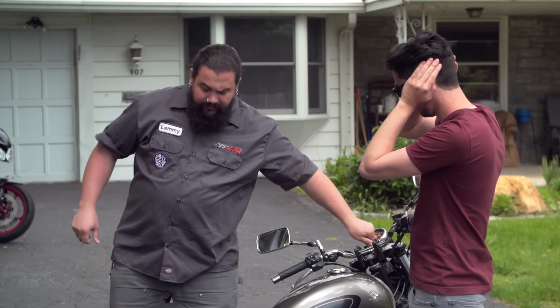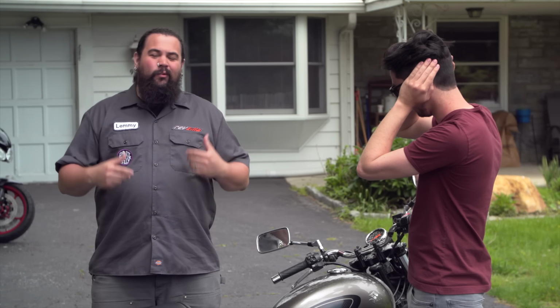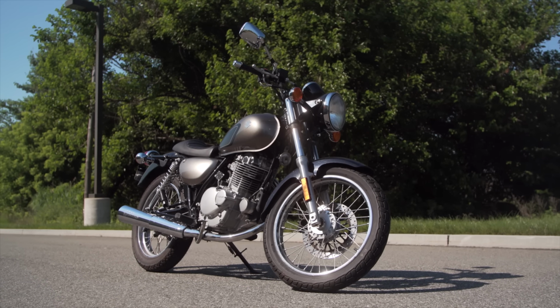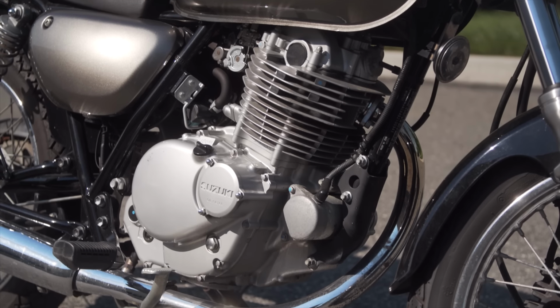Turn this noisemaker off. I got a little surprise for all you out there in video land. We mechanical types, we're great with wrenches, but not so much with crystal balls. We can't really take apart the entire motorcycle to determine how the internals are, so a lot of times we're using external clues to figure out how the bike may have been taken care of.